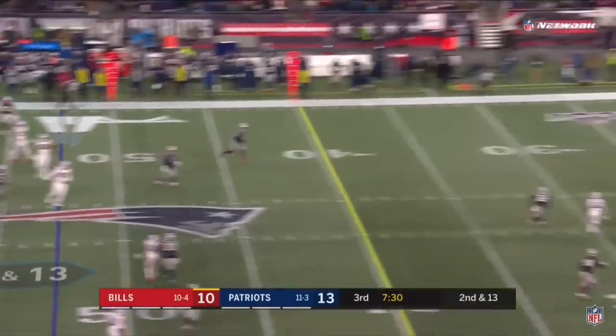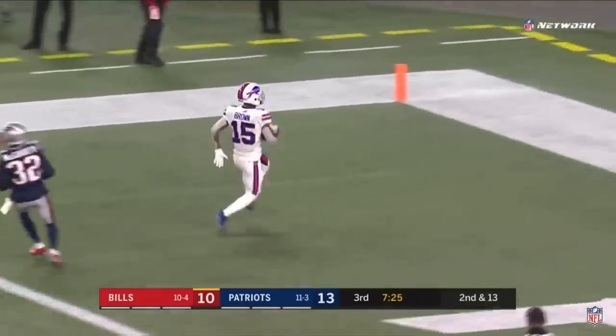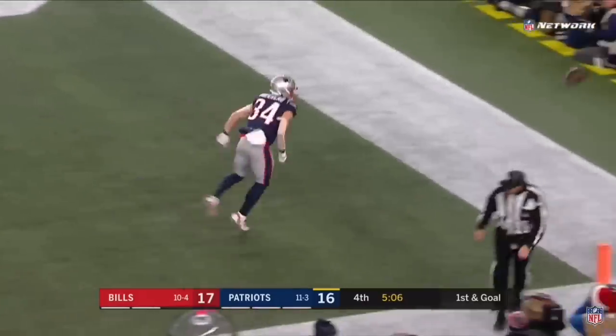Second and 13. Allen deep drop. Hit as he throws it downfield for Brown. Who's got it? John Brown breaks free and scores. And Brady gives to Burkhead, who is bouncing off a tackle and into the end zone.